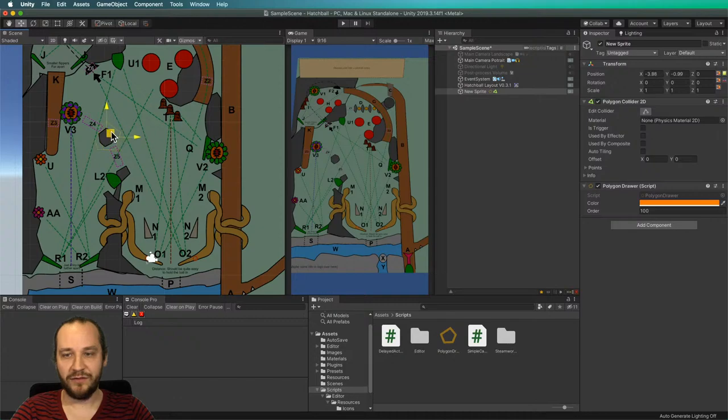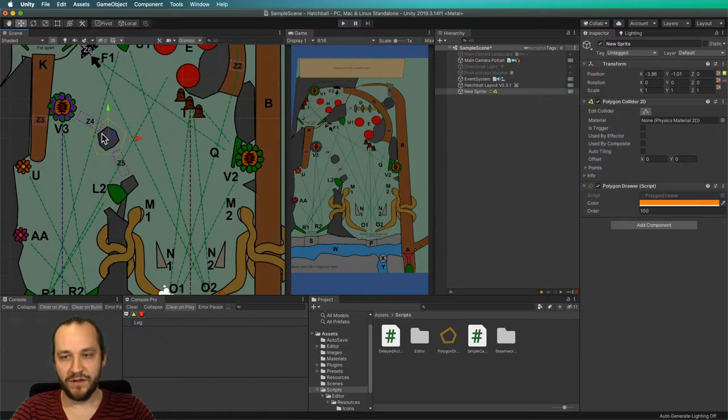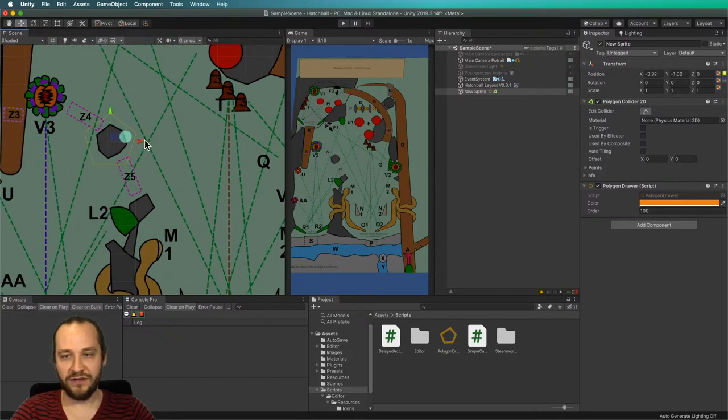And move it around. I'm going to put the center in the middle of this object and then just edit the collider. And this will be my first object in the game. I could start with the ball as well, but meh, then it won't have anywhere to go. So I'll just start with this.